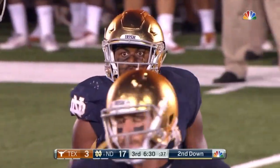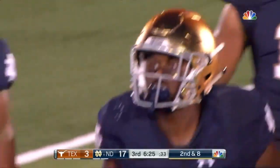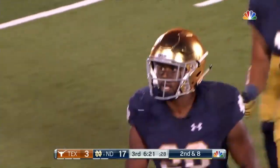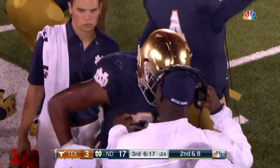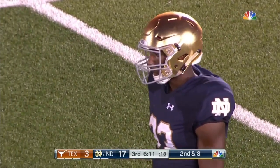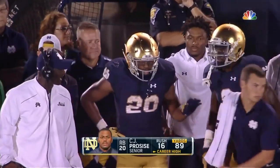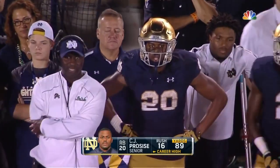So Prosise, the workhorse in the running game for Notre Dame, but on his 16th carry, Doug, with Folston again out of the lineup. You lose your leading rusher 6 minutes into the game. And an area that Folston is extremely strong is pass protection. That hasn't been an issue tonight, but with a blitzing team that gets in your face, having a wide receiver back in the backfield, or a young freshman in this instance, can be an issue when you're picking up blitz pickups. Prosise taking a breather.